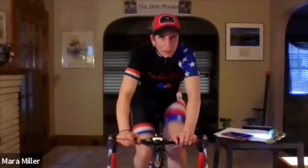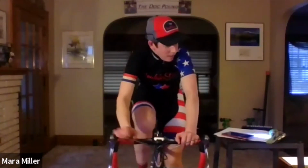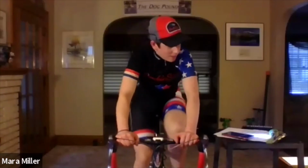This is like doing Hillier Than Thou. 13,000 feet of climbing and 100 miles. Looks like a sawtooth. Up, down, up, down. For anybody that's done that one, you know it's a killer.